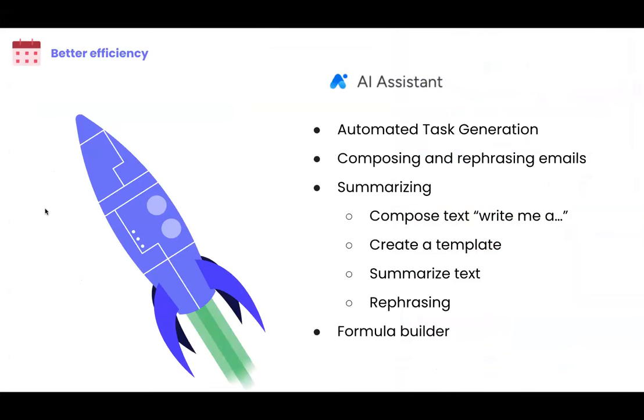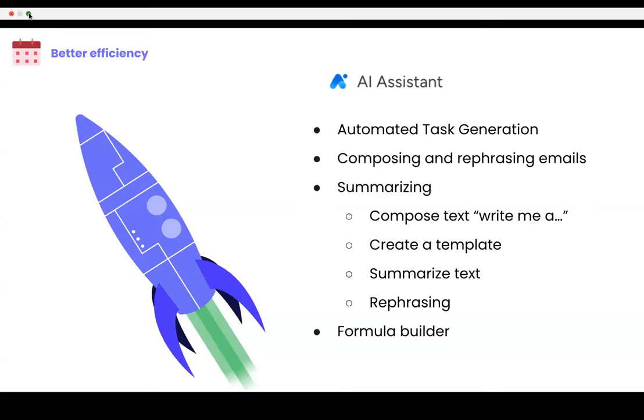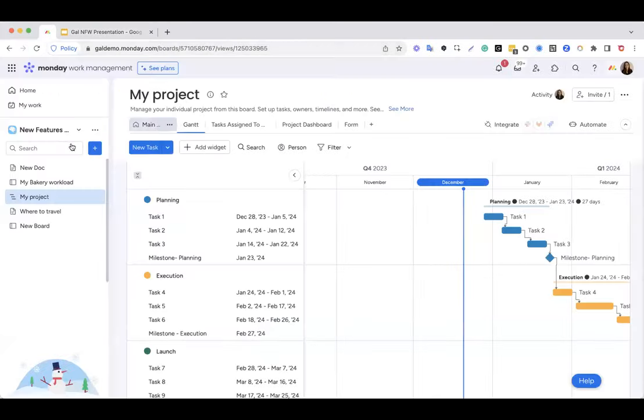Monday AI is the incorporation of artificial intelligence technology into the monday.com platform. We will be able to create automated task generation, compose and rephrase emails, summarize, and use our formula builder. These apps will support various use cases from sharing helpful suggestions to improving workflows. So now let's go to our Monday account so we can test this and see how this feature works.